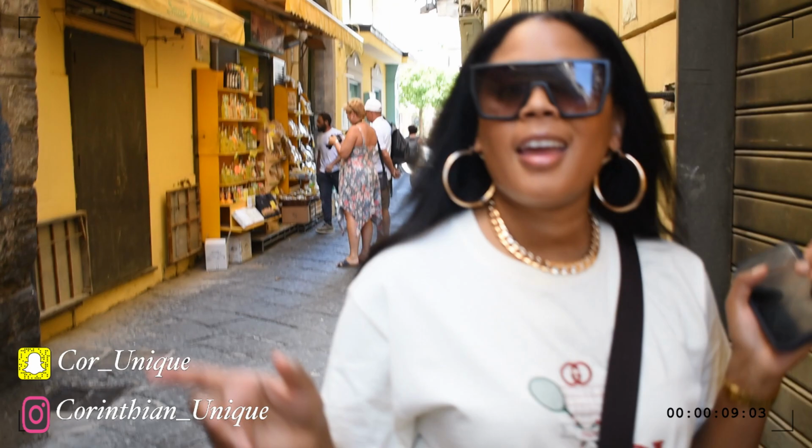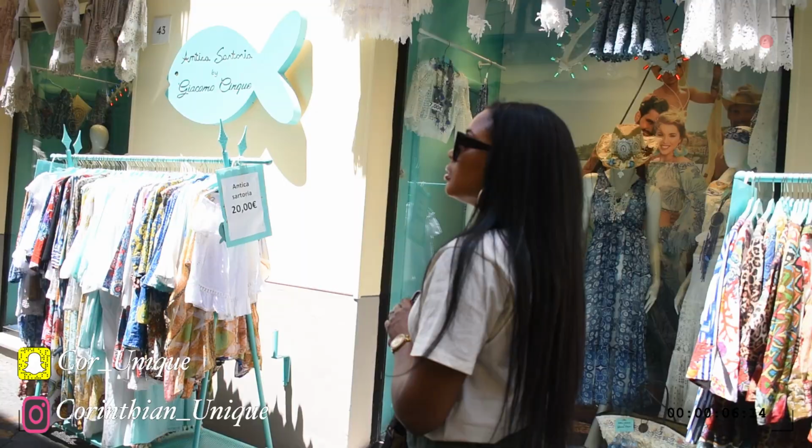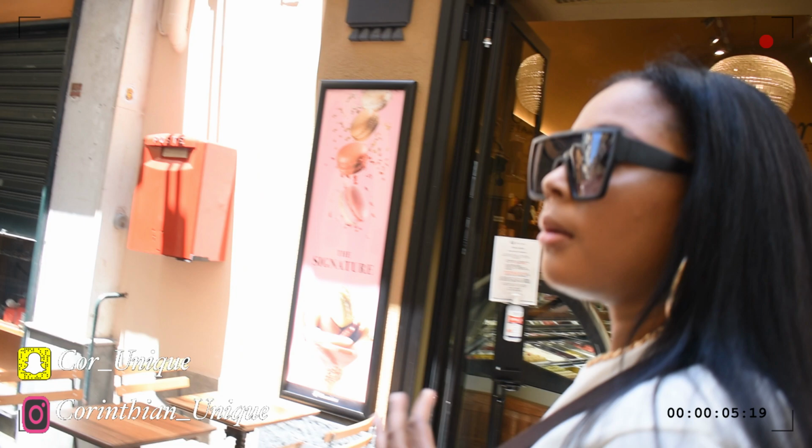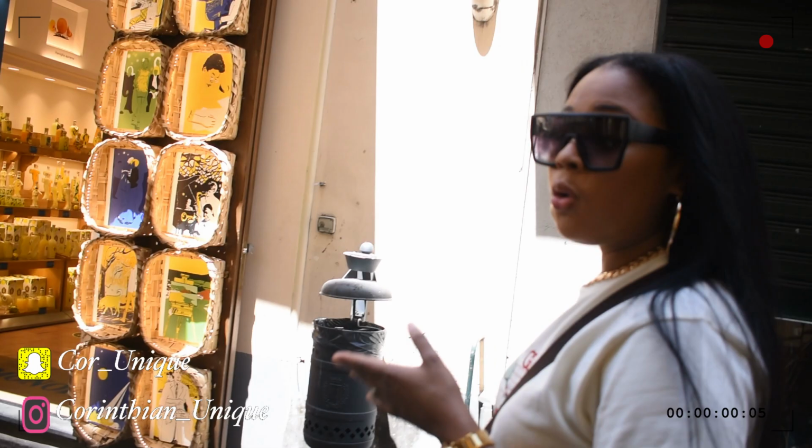And yeah, we're ready. So we're just walking through the alley right here. This is basically a bunch of clothing shops. They have different shops that sell real Italian leather, like leather sandals, leather shoes, and things like that. Positano, well, the whole Amalfi Coast is known for their lemons, their homegrown lemons. So basically on every corner you see nothing but huge lemons.